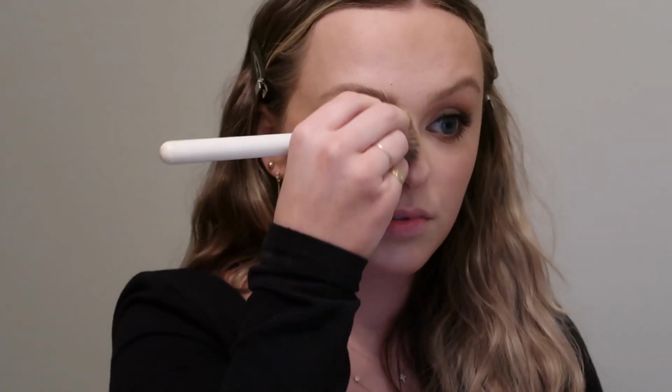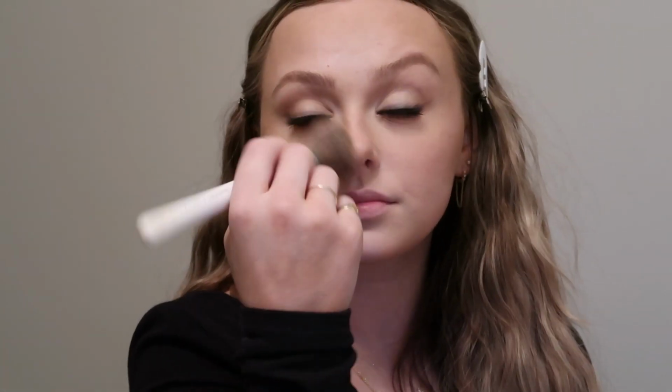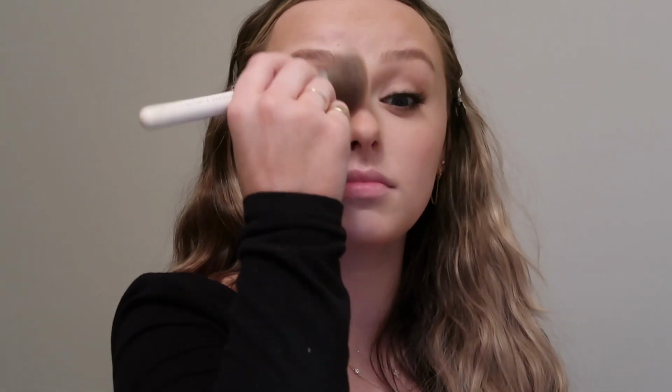If the person requires a thinner nose, for example, you can also do so with the same bronzer. I just suggest that you do it very, very lightly, because it does show on me, especially in natural lighting. So less is more.